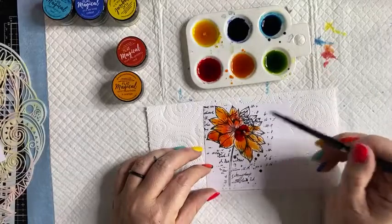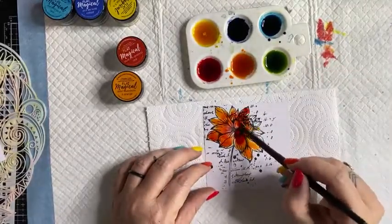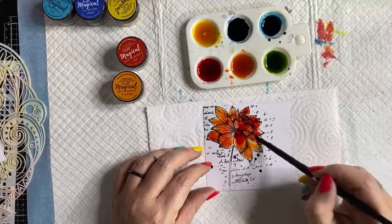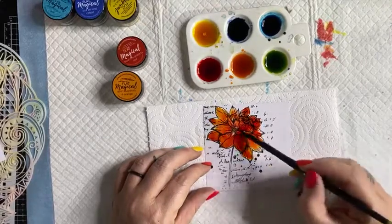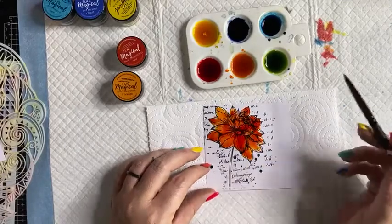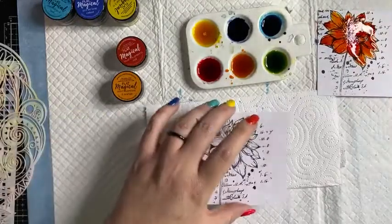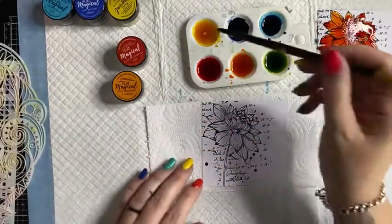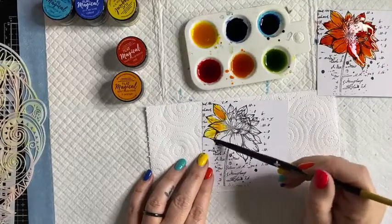I know, right? Too much red there. That's okay. I can spread it out like that. And my flower I am happy with. So I'm just going to pop that aside to dry. I'm going to do another one. Like I said, rinse my brush off. I'm going to add a little bit of yellow to this one. Just see if I like this one more.